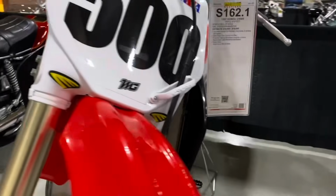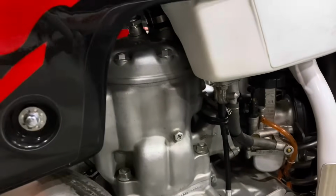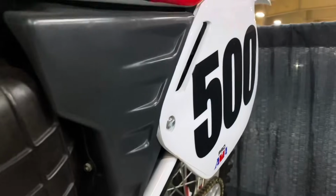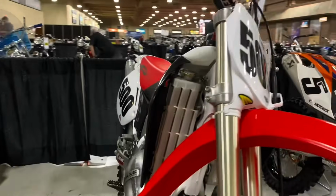You really had to have a lot of talent and a lot of skill to be able to control this one. AMA Motocross used to have a class for the big 500cc two-strokes, the big thumpers. This one is expected to bring in, are you ready for this? $18,000. It is a 1997 CR500, and it's not even stock.